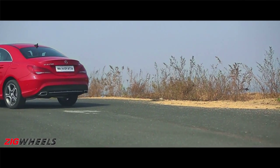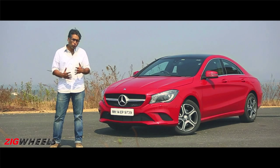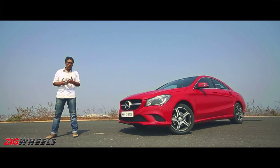Now, it sits on the same wheelbase as the two hatchbacks, and it has the same track lengths as well. Moreover, it is exactly the same height as the A-Class hatchback. But what this also means is that the CLA will be Mercedes' most affordable sedan in the country.